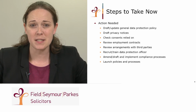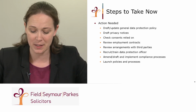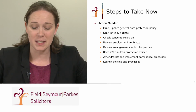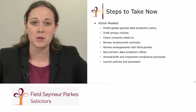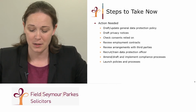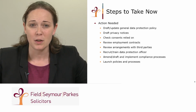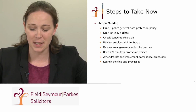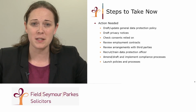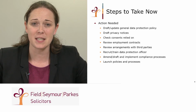You need to ensure your processes have been updated so that you can respond to any breaches within the 72-hour limit. And your processes will need to be changed so that you can respond to people exercising their data subject rights under the regulation, so that you can respond within the set periods for any requests for rectification of data or for any requests to withdraw their consent, and obviously any data subject access requests made.